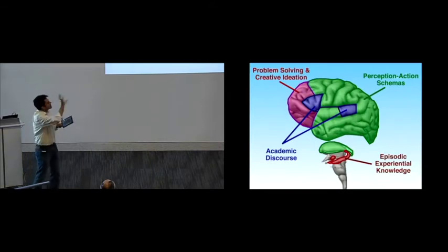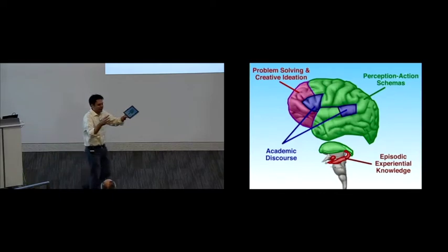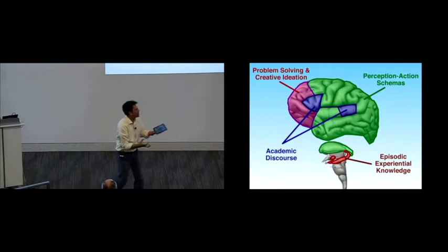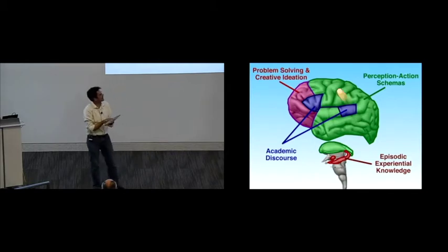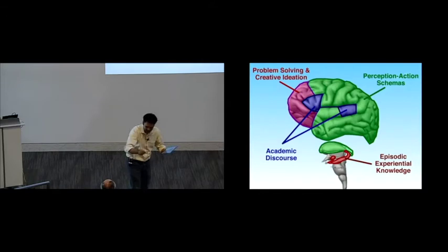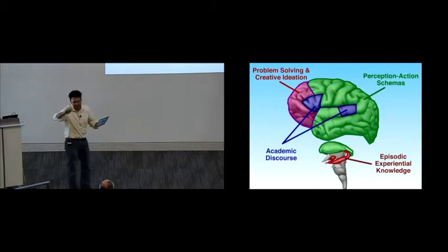And so for each of these subsystems, you can look through history at where the techniques for teaching have dominated one of them. So this is very traditional teaching, rote memorization, do things over and over again, do these math problems over and over again until you've built up an action schema and a perceptual schema for how to do long division or whatever it is that you're doing.